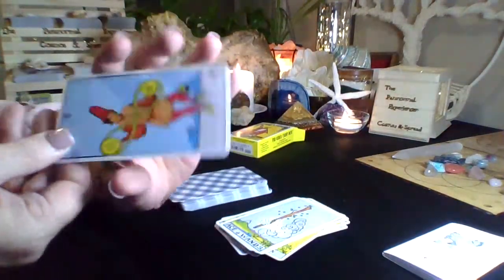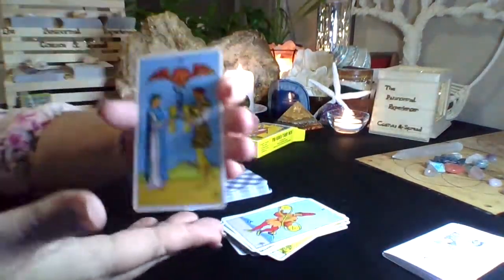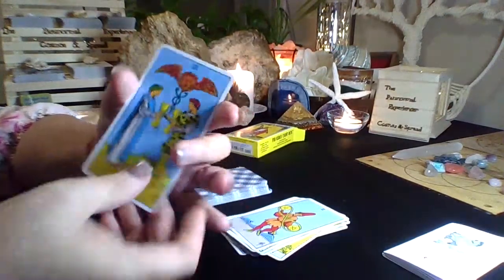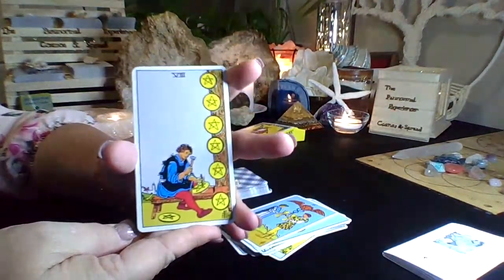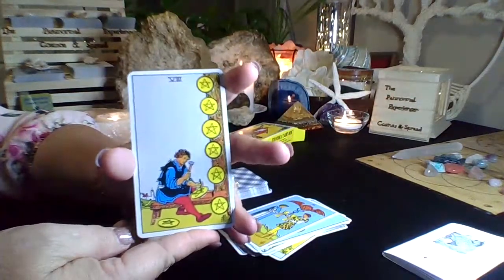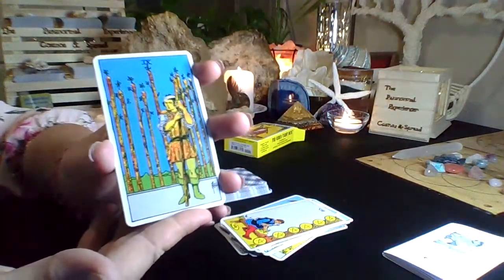These are a very good deck as a starter deck as well. If, like I said, you are not a person that would need to know the exact book meanings, okay? If you could go by symbolization, if you can go by colors, and if you can use numerology, these cards will be a great starter deck for you.